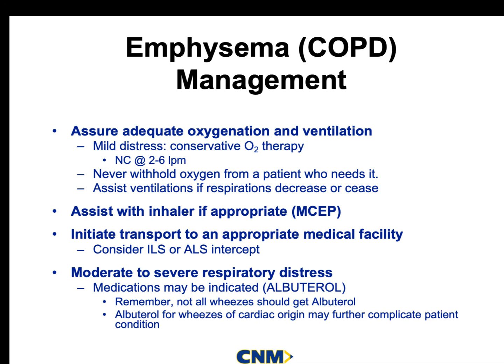Okay? We can assist with their inhalers only if it is a bronchodilator. So basically, only albuterol. And again, we can give them our own albuterol. Let's leave their albuterol at home. So first of all, A, we don't lose it, right? And second of all, we're patient advocates, right? We can use our own equipment. We would not necessarily use the patient's equipment, okay?